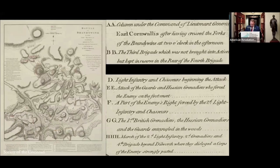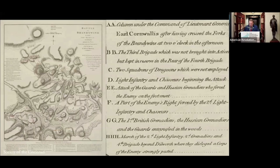The 3rd Brigade was not brought into action, but was kept in reserve in the rear of the 4th Brigade, nor was there an opportunity of employing cavalry.